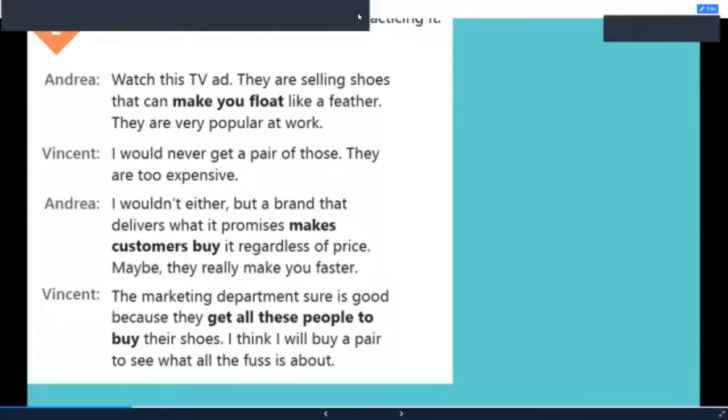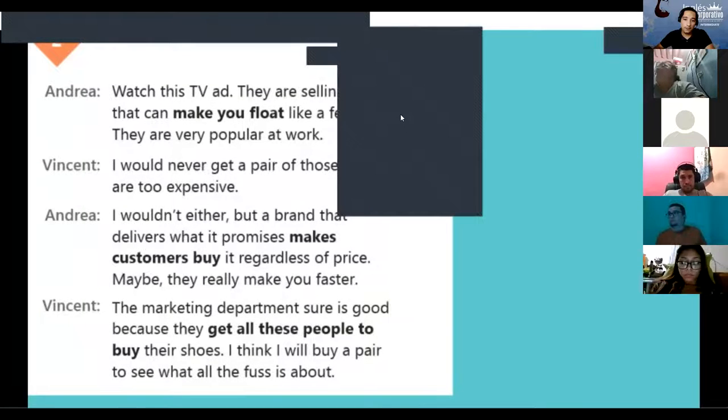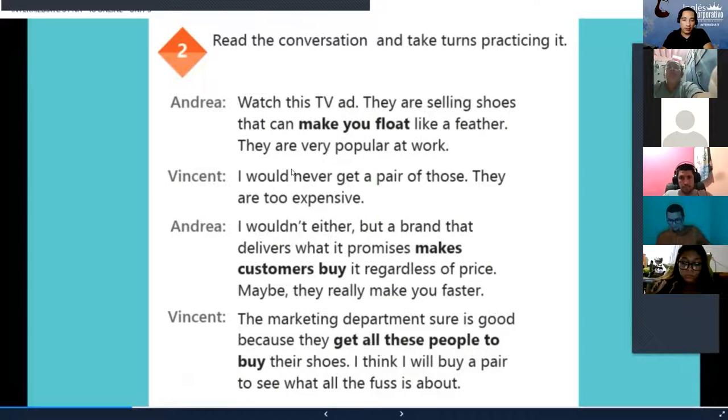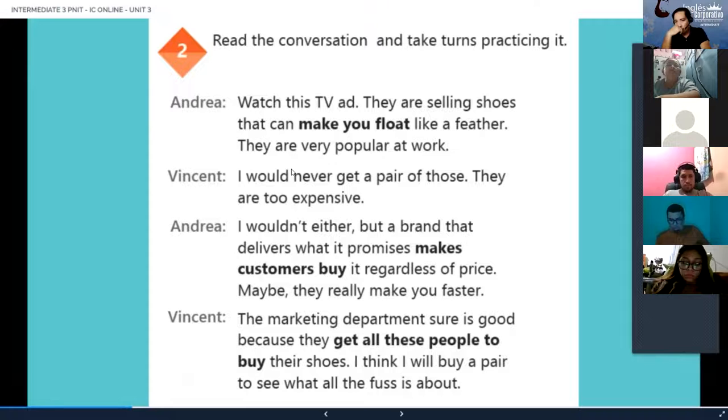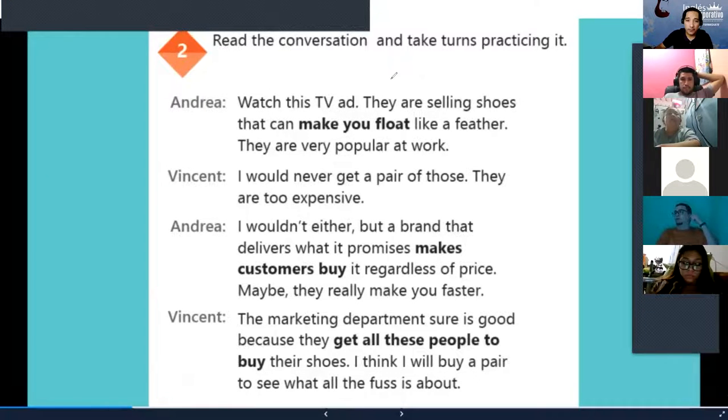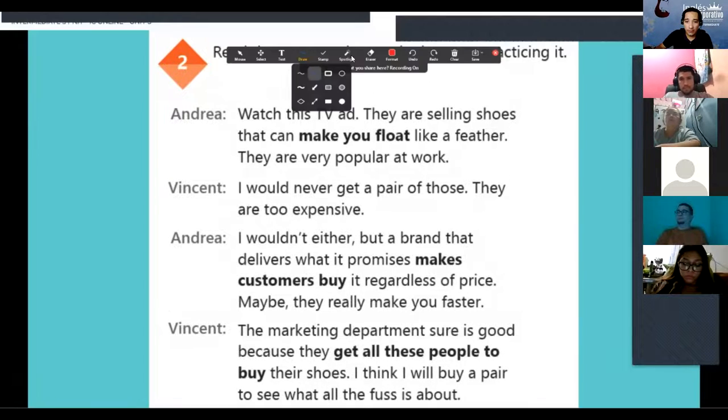Okidoki. So, what did you notice on the grammar? Okay, let's work on something together. Can you translate really quick, this first sentence.